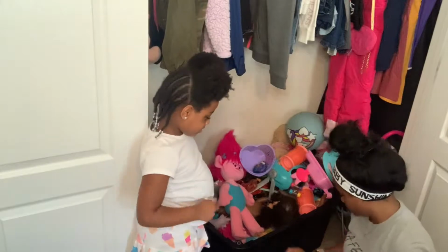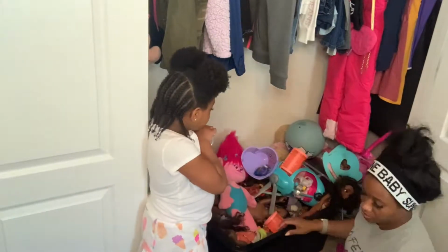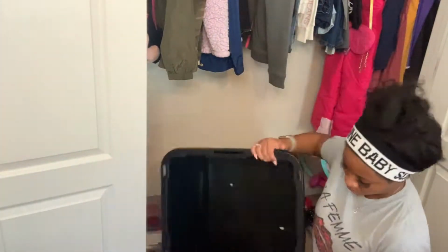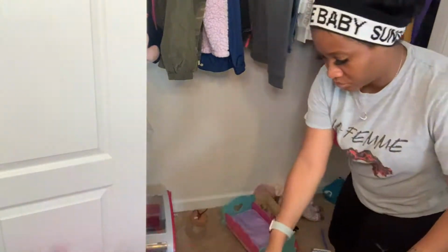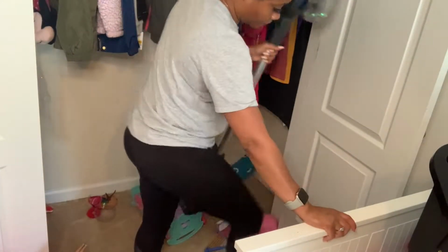When I'm decluttering her room, I do like to ask her what toys she is still playing with and what toys she would like to donate. As you can see, she actually liked all of her toys, some of them she just couldn't part with, but a lot of them she did a really good job with deciding to go ahead and donate.